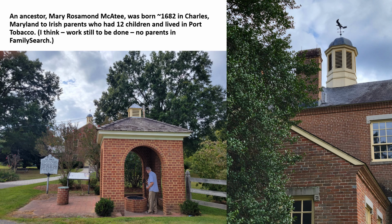And in my family, one of my ancestors, Mary Rosamond McAtee, was born in this area in 1682. She had Irish parents who had 12 children, and they lived in Port Tobacco. At the time I was doing this research, a little bit earlier this year, her parents' names were unknown, but I think I might have found them in looking through various county records. So it's kind of exciting, hoping to be able to do some temple work for this family once our temple is open again.